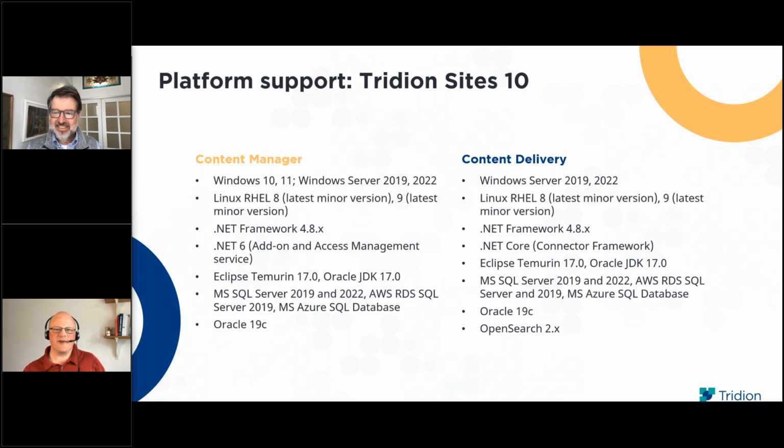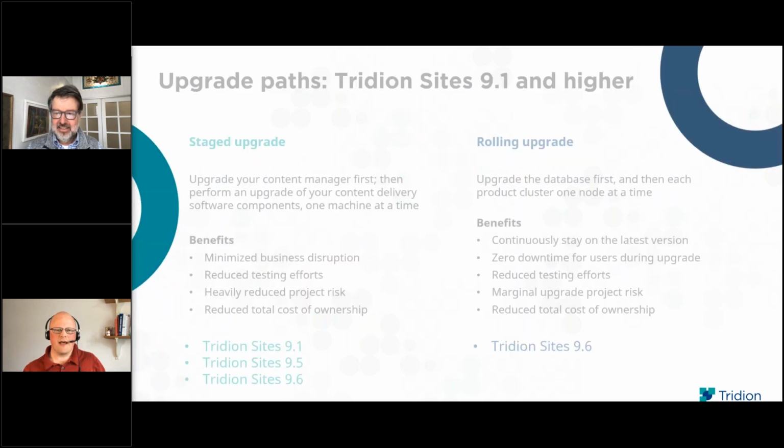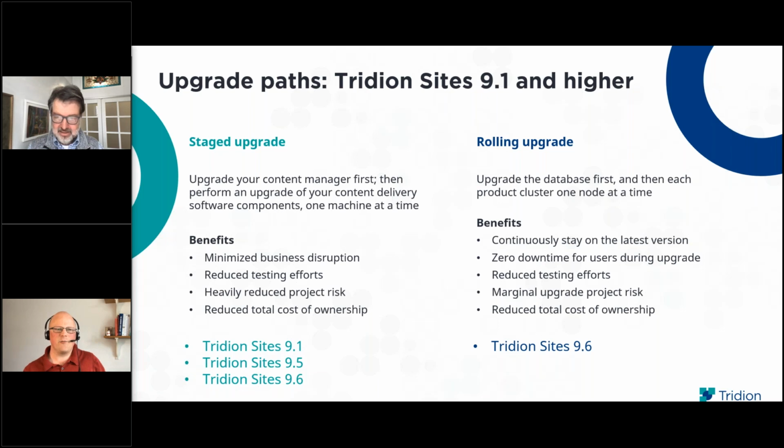In terms of actually upgrading, we still support the two upgrade paths for Tridion Sites. We have the clean slate type, the staged upgrade, if you really want to almost start from scratch, and you can upgrade from 9.1, 9.5, and 9.6 with that approach. It's the most belt and braces way to do it. But we do still offer the rolling upgrade as well, to upgrade the database and do almost a hot swap. In simpler scenarios, this is a really good option. It means zero downtime for the users. You can just keep working as normal, and you will minimize your disruption. Again, more information on this is in the bootcamp.